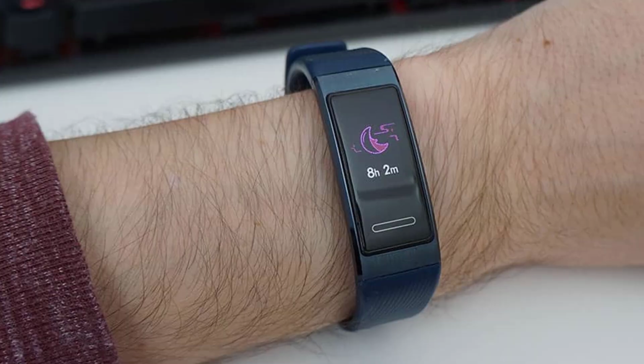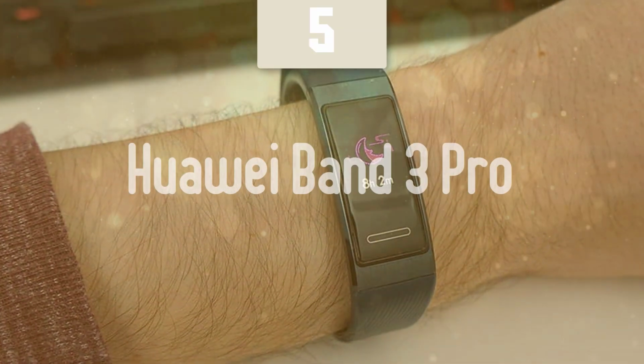We are going to start this list with the best budget option that you can get your hands on. Number 5. Huawei Band 3 Pro.